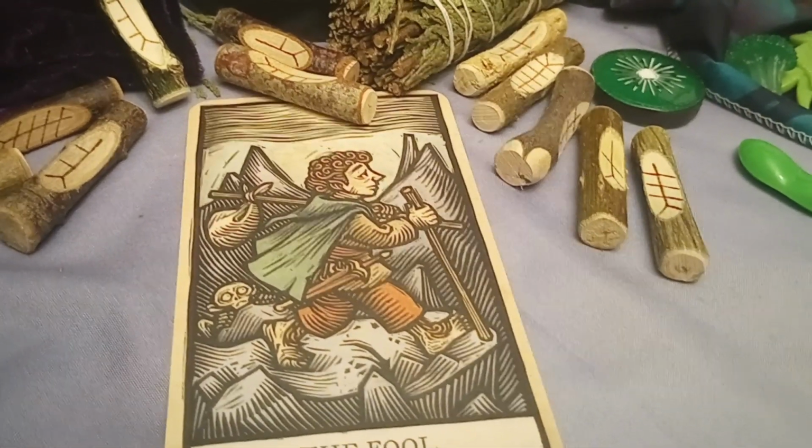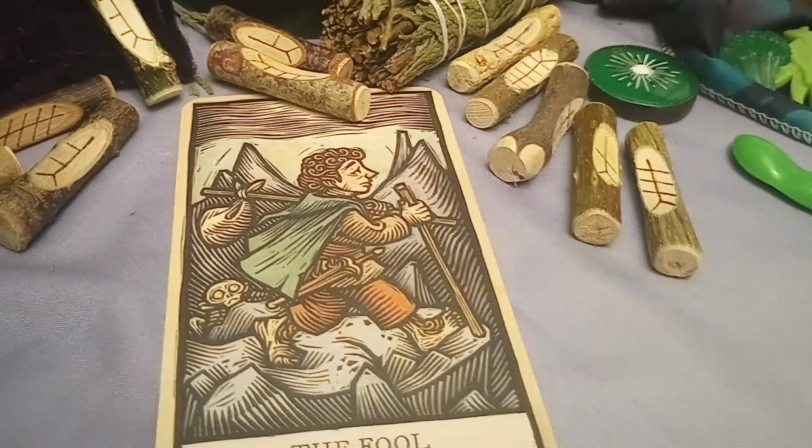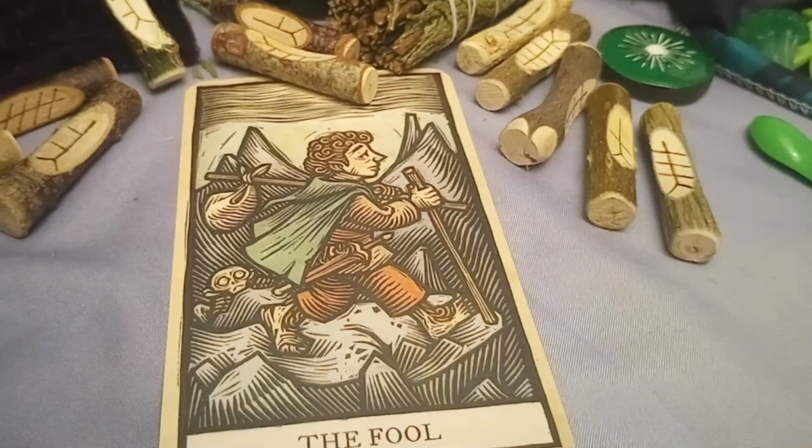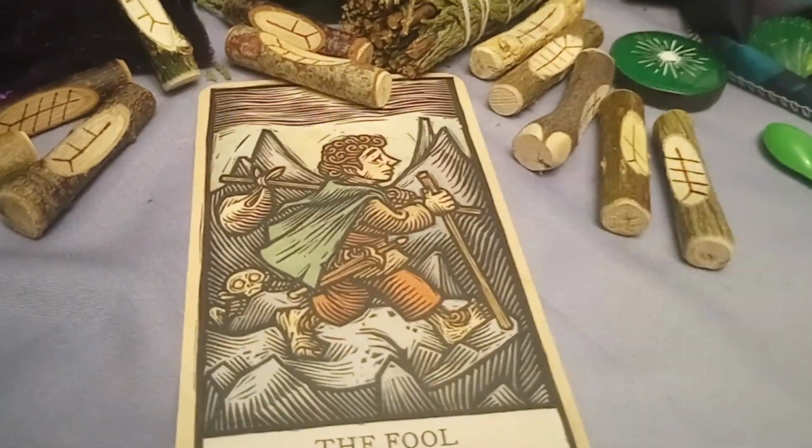So that's why I'm leaning even more toward the books. There's just so much rich detail in them. Really worth a read. All right, so that's my little notice on that. So anyway, let's get into the reading.